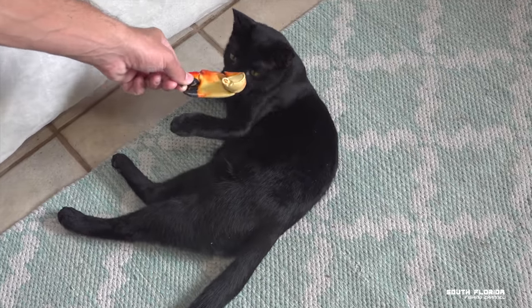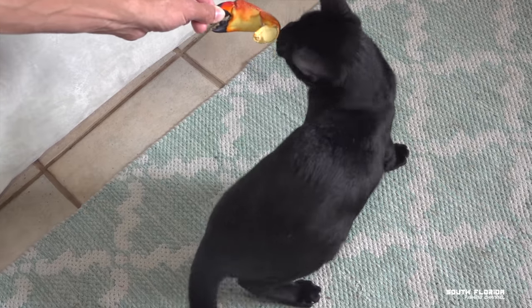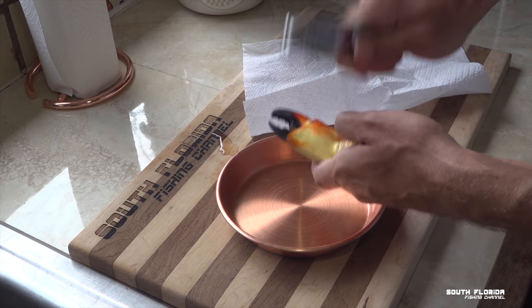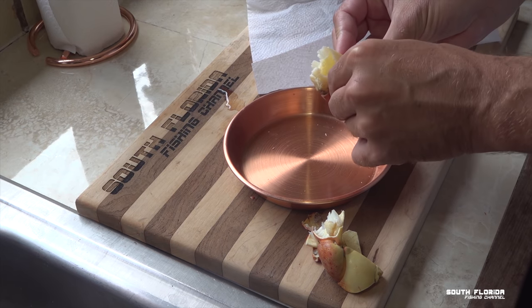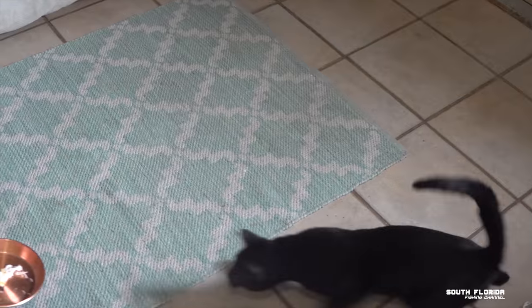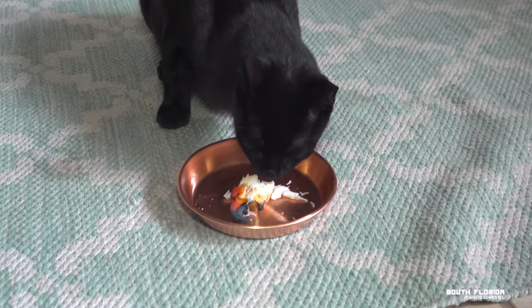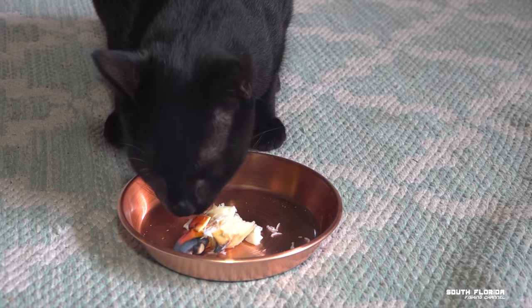Kitty, who wants a stone crab claw? Ooh, this guy does. Kitty gonna get himself a stone crab claw for breakfast. Oh yeah, get all that meat out there for him. Kitty, it's breakfast time. Go on. Kitty eats pretty good around here. I think Kitty eats better than most people do. Now that's how you feed a cat.